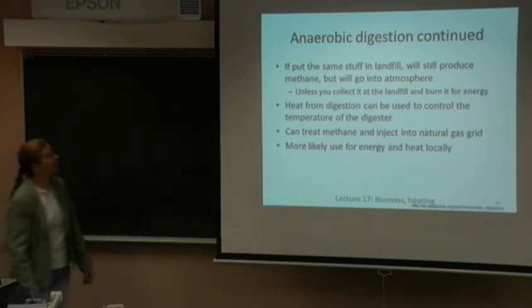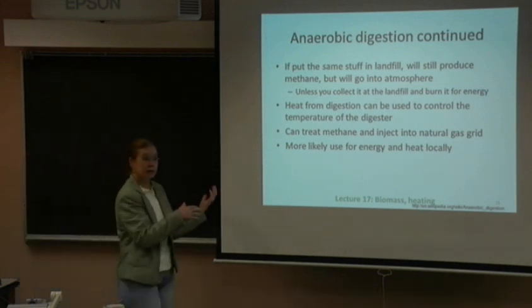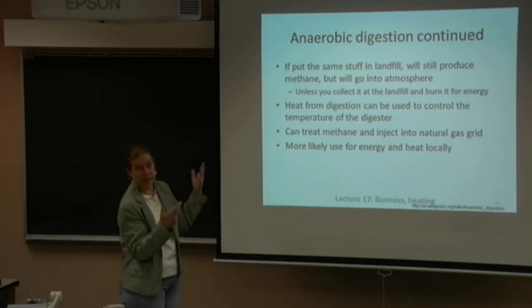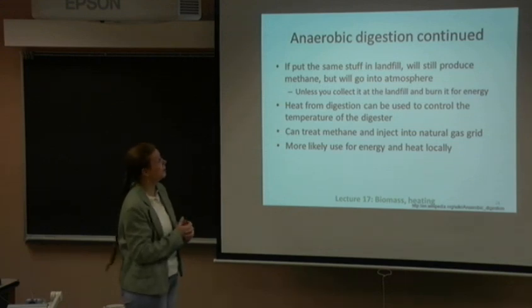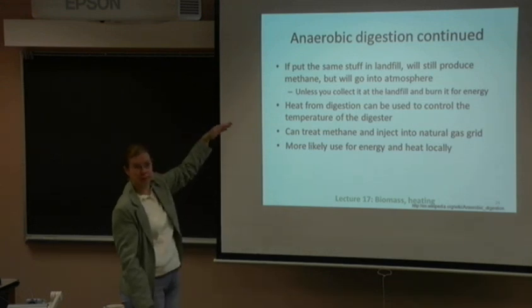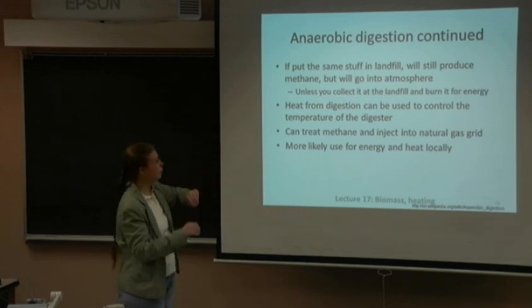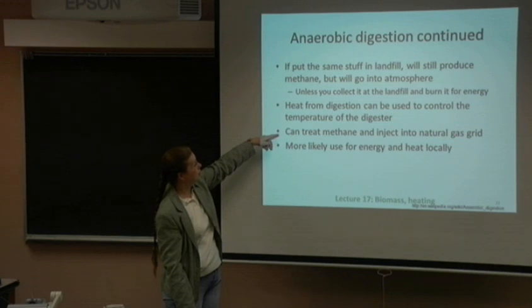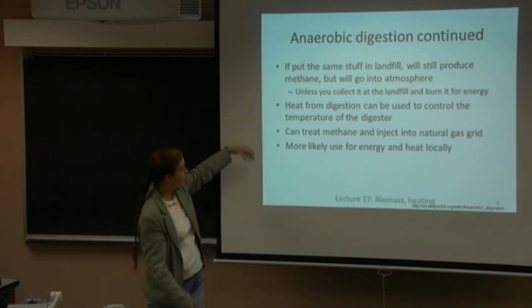Okay, continued. So if you put that same stuff you're going to have the bacteria eat in a landfill, you'll still produce methane, but the methane goes into the atmosphere unless, of course, you figure out a way to collect it at the landfill and burn it for energy. The heat from the digestion can be used to control the temperature of the digester. It has to have some warmth in there. You can treat the methane that you collect and inject it into a natural gas grid, hypothetically.